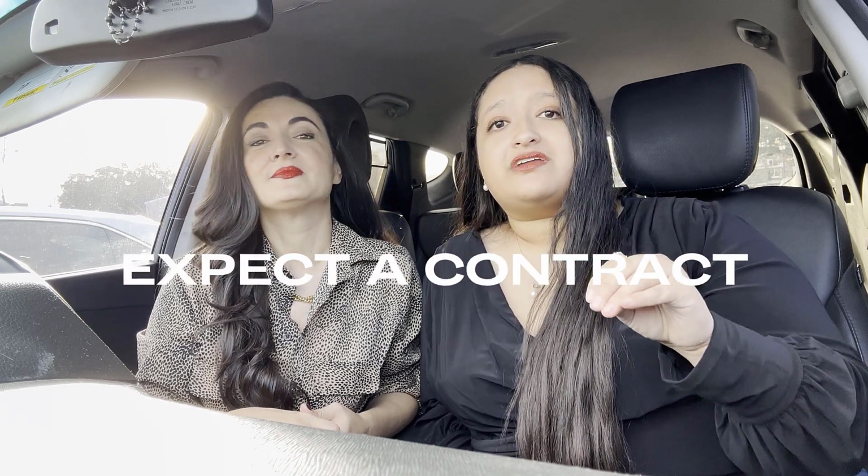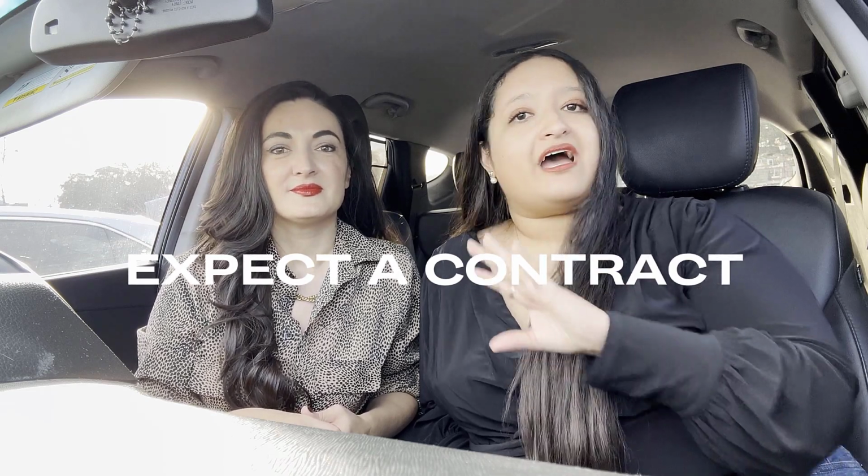Love that point. You will also likely get a contract. The contract is going to tell you how you can use the images, if you can crop them, if you can or cannot put a filter on them, just your basic list detailing what you can and cannot do.